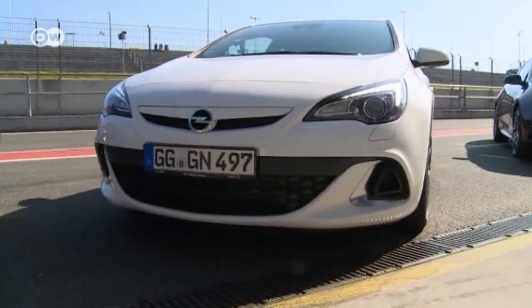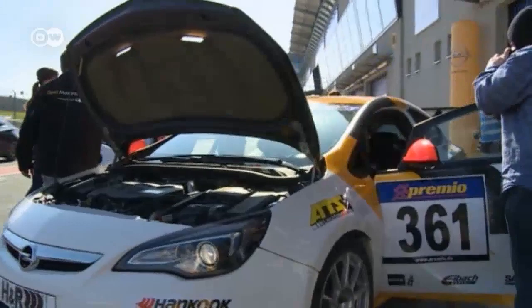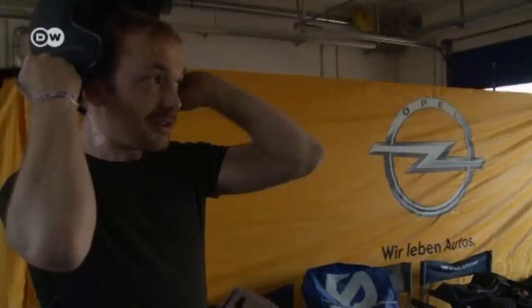Opel's Jörg Schrott says the meet is an ideal platform for communicating with fans. He's here to offer them a chance to take the OPC around the track. The Driver Safety Center is standing by. They're interested in the car maker's commitment to motorsports, or at least in the party afterwards with friends. He's glad everything's running smoothly.